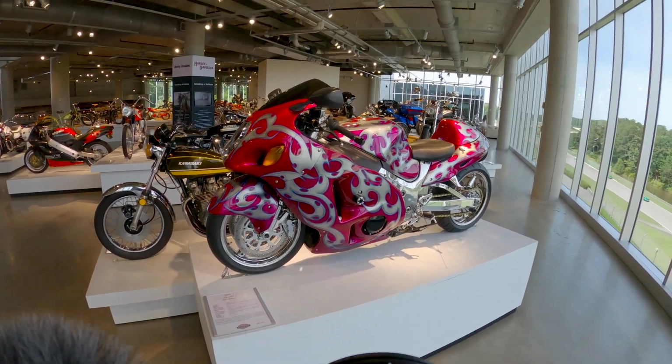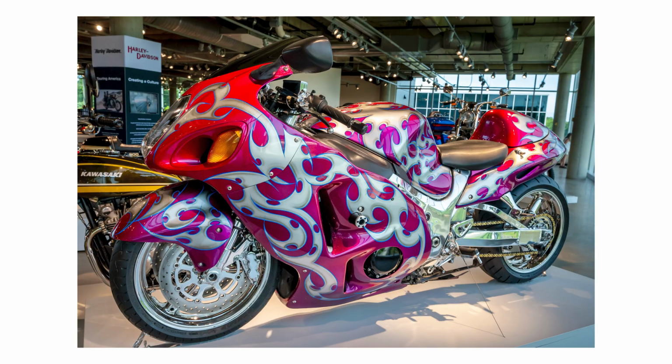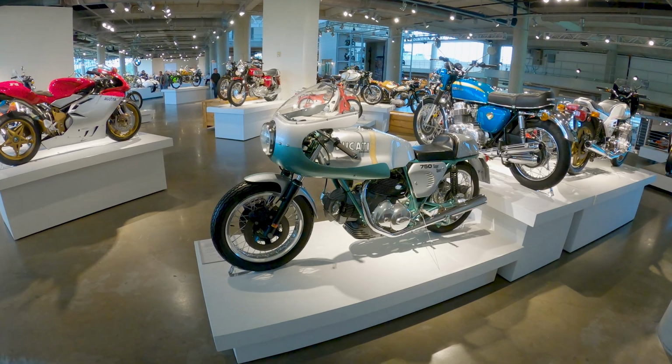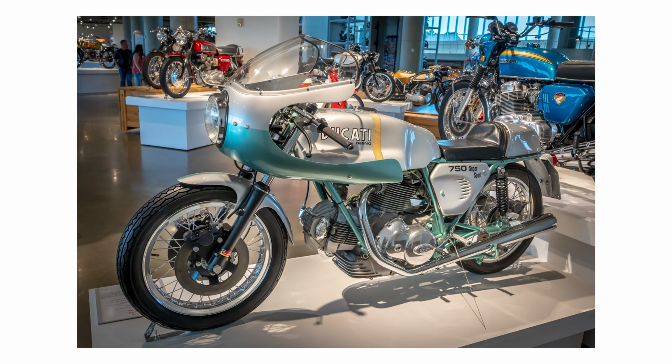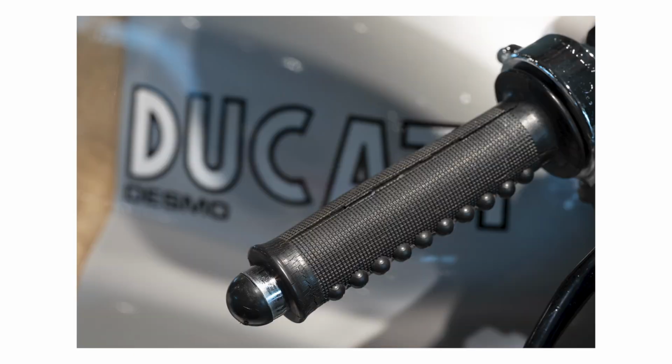This 1999 Suzuki Hayabusa was the property of actor Lawrence Fishburne and was featured in the movie Biker Boys. This is a 1974 Ducati 750 SS. Only 450 of these machines were produced, so they are very collectible.